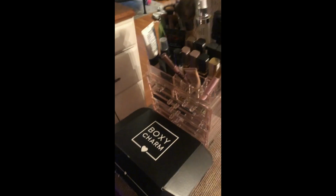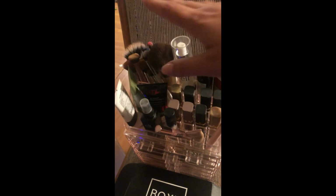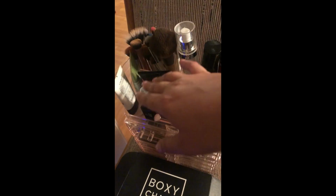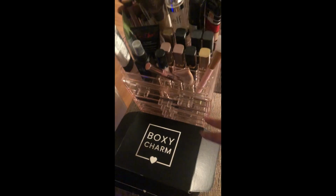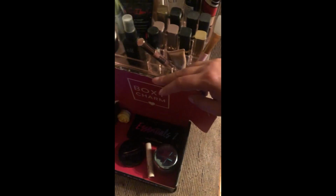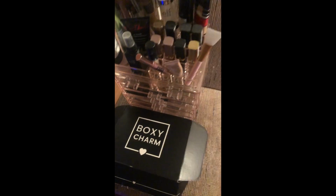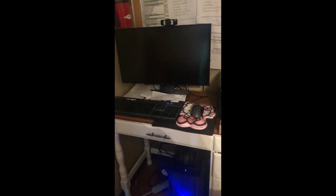So I have a chair here that has all my lipsticks in here. It's got my primers right here, foundations, all my brushes, setting spray, extra palettes if I need extra palettes are in here. And of course, this is everything that we got in this month's BoxyCharm box. So this is kind of where I sit and I do my thing. So not the greatest setup, but it's a setup.